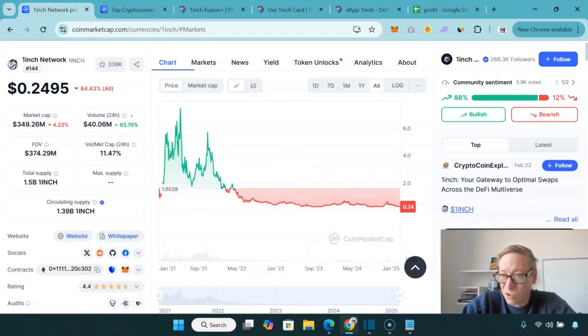I think this can get back to $2. But again, the only way this is really going to happen is if we start seeing a surge in DeFi, a surge in investment, specifically for 1inch. I think, to be honest, if we saw another fundraising round, there would be tons of investors because the use case is so massive.